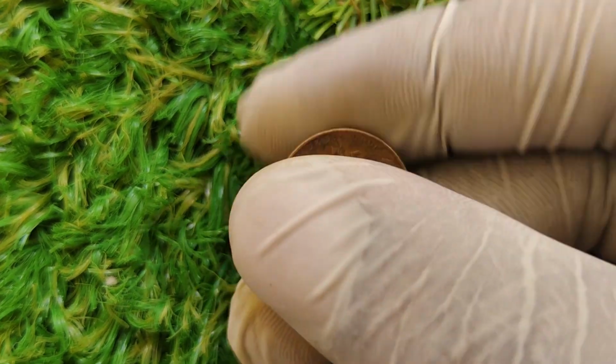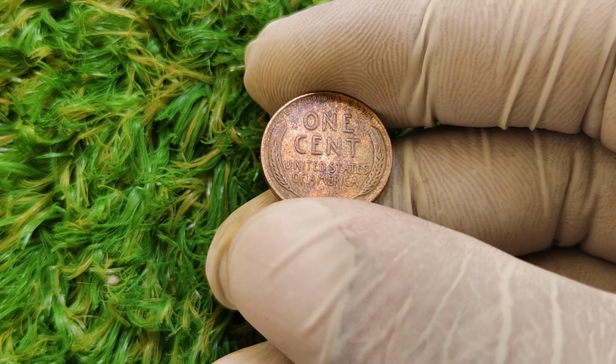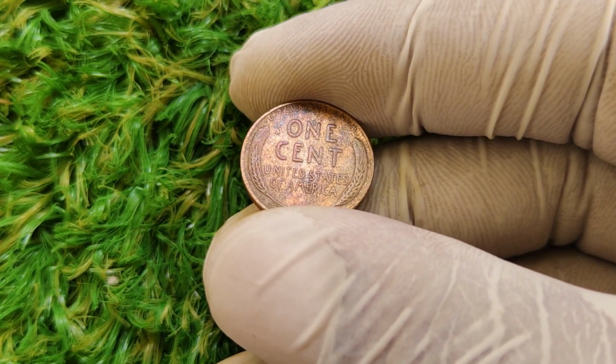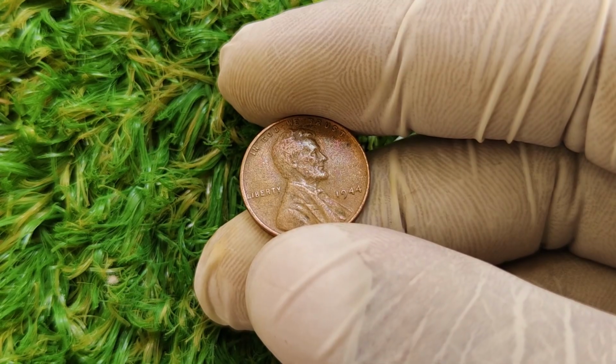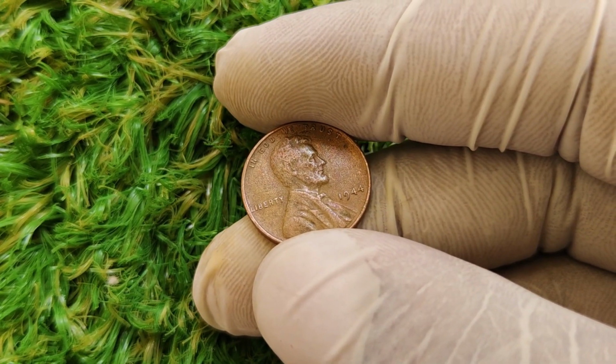Composition: 95% copper and 5% tin and zinc. The Philadelphia Mint struck an enormous number of pennies in 1944, over 1.4 billion in total. Yes, billion with a B. And these coins had no mint mark, which was standard practice for coins made at the Philadelphia Mint at the time.